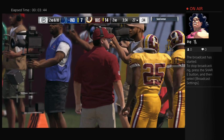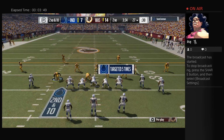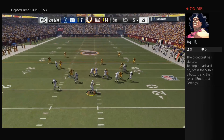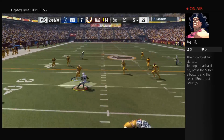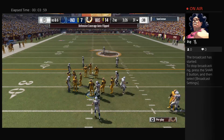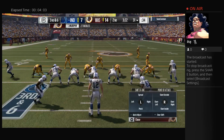Yeah, we'll see if they can recoup and recover. Unable to connect on the first down pass play. Now it's 2nd down. On 2nd and 10, Locke. Moncrief brings it in. And they'll take him down at the 31-yard line. 4 yards on the completion, and it sets up a 3rd down.